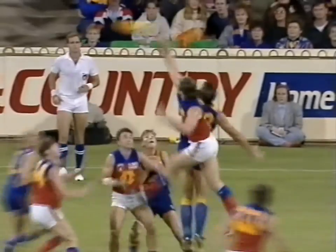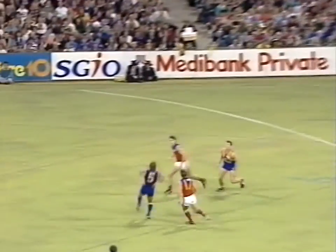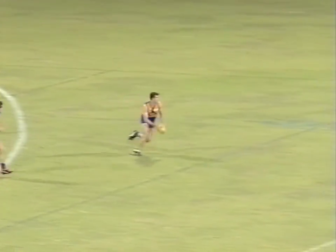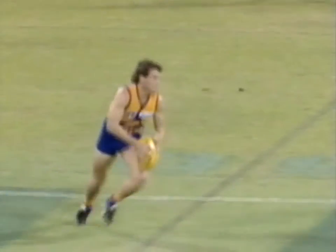Harding and Manson. Well done by Manson, superbly. Down to Baldwin, who pulls it back inside the 50. Lamb goes up in front of Broderick, takes the mark, wants to play on and does. This is White, forward of half-back to West. He's on the wing, Robbie West. Kicks inside the 50. Ugle storming up the ground.